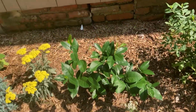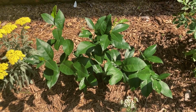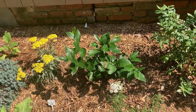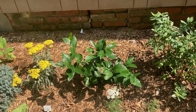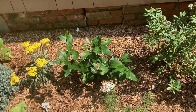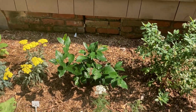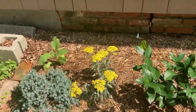Back here is an improved Meyer lemon, and I live in zone 8A, so I know some people have success with growing these, but it needs to get big and established. So I might show you later what I plan to do with that when it gets cold and the frost starts coming around. I plan on putting one of those little greenhouses around it so that it can be insulated and kept warm during the winter, warm enough so that it won't die. There's more of that yellow yarrow.